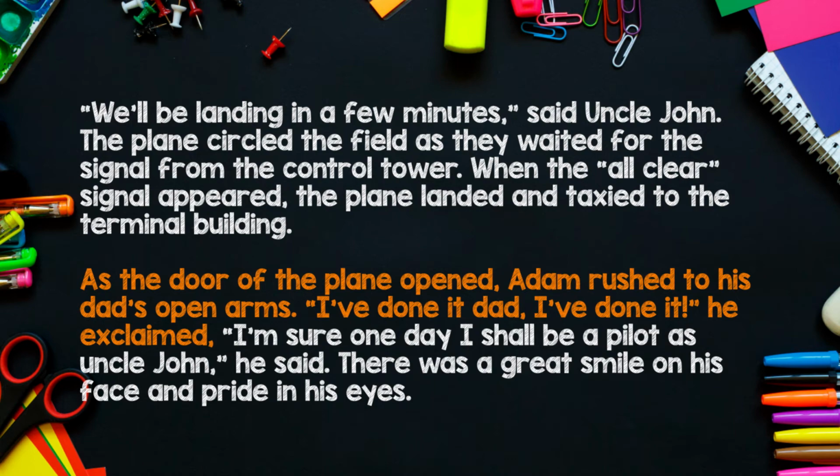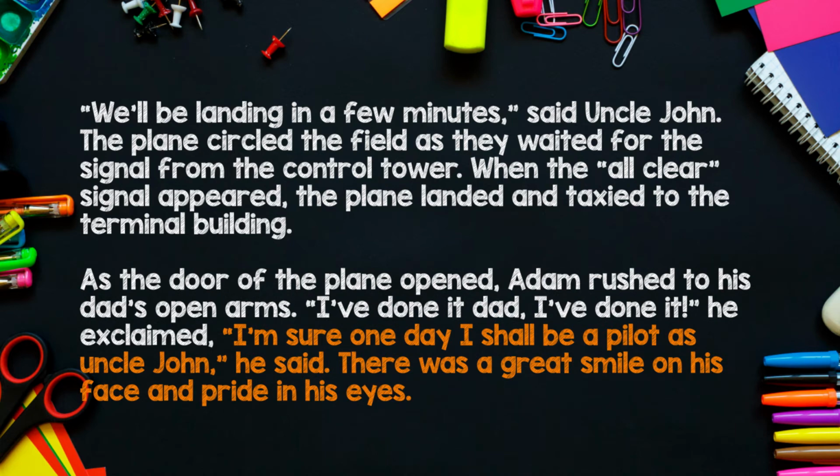"I've done it, Dad! I've done it!" he exclaimed. "I'm sure one day I shall be a pilot as Uncle John," he said. There was a great smile on his face and the pride in his eyes.